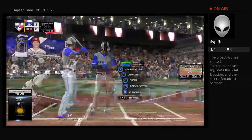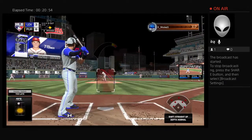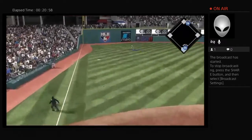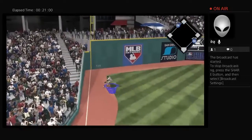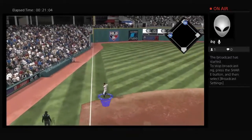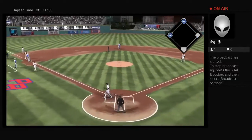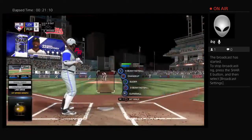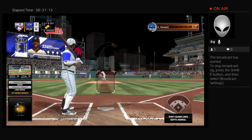Out number 2. The speedy Trea Turner digs in now. On the night, he's 2 for 4 with a pair of singles. So he'll add 1 to his total as that falls in. He's got 3 hits in this one. So now they'll have 2 men in scoring position following the 2-out double. And on the play, the runner moves into scoring position now at second.